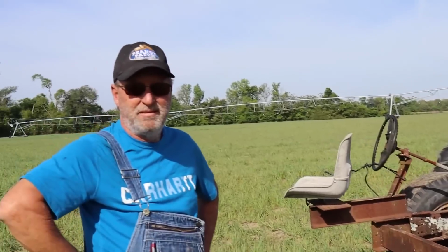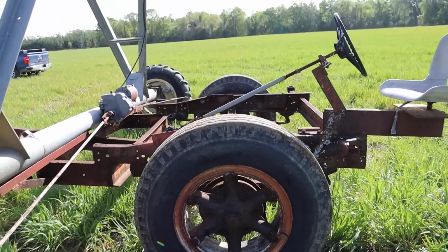Hello everybody, today we are moving a pivot that's over 40 years old out of the field, and we've got an old makeshift homemade pivot dolly, that's what you call it? Keefe's going to tell you more about it. So tell me, what exactly is this contraption?